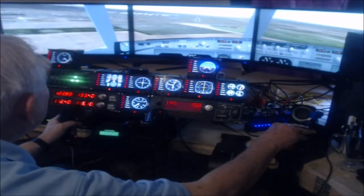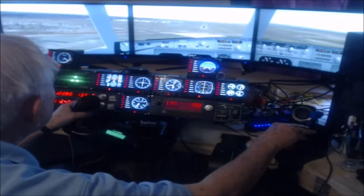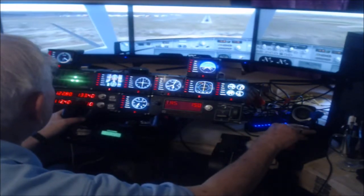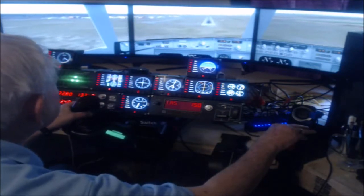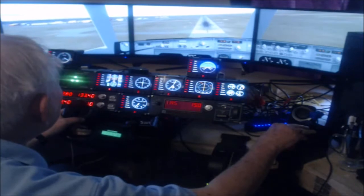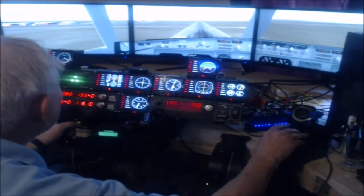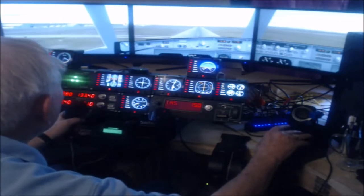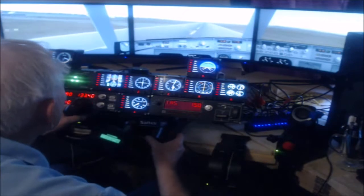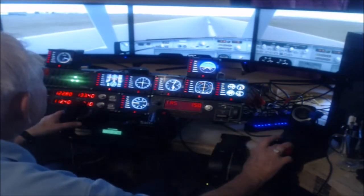300. 200. 146 knots. We look like we're right on the window here. 100. 50. 40. 30. 20. 10. And the reverse thrust is on.